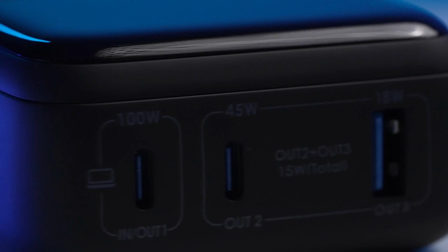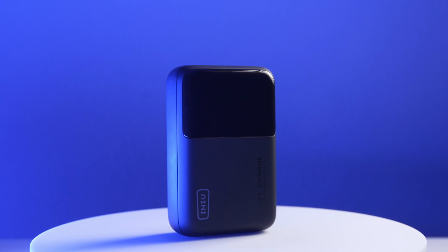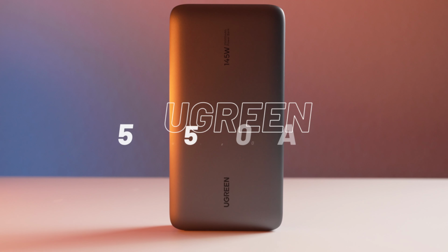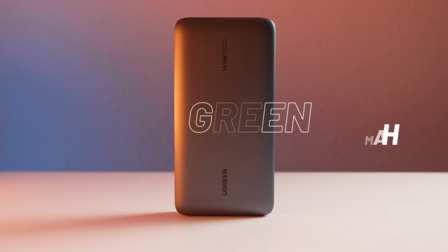You know, halfway through the day, you guys are on lunch and you need to recharge your phones after taking a bunch of pics and videos and give it that refresh that it needs to go on for the rest of the day. So overall, I think this is an excellent all-around power bank with its small size and big power. And then at only 66 bucks, I think INIU is going to be my new go-to power bank when it comes to traveling. All right, now let's talk about UGREEN's 145 watt, 25,000 milliamp hour power bank.